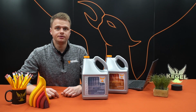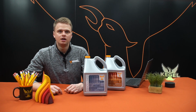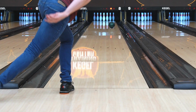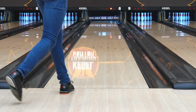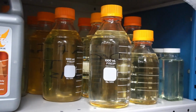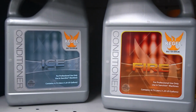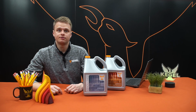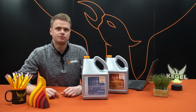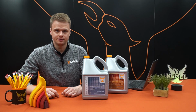Friction modifiers are used to change the friction between different surfaces. So in bowling terms, friction modifier helps change friction between the lane surface and the bowling ball. Fire and Ice were the first conditioners from Kegel to use a combination of two new friction modifiers that are widely used in other industries. Due to this combination of friction modifiers, our chemists were able to create properties that are very specific to Fire and Ice lane conditioners.